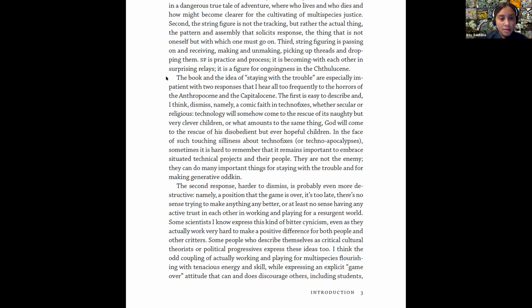The second response, harder to dismiss, is probably even more destructive, namely, a position that the game is over. It's too late. There's no sense trying to make anything better, or at least no sense having any active trust in each other and working and playing for a resurgent world. Some scientists I know express this kind of bitter cynicism, even as they actually work very hard to make a positive difference for both people and other critters. Some people who describe themselves as critical cultural theorists or political progressives express these ideas too.